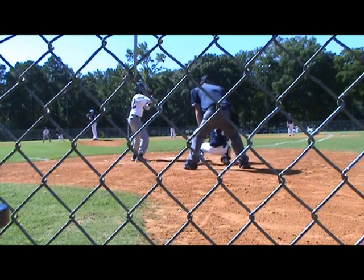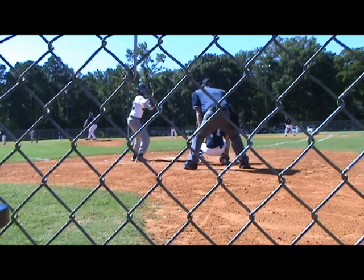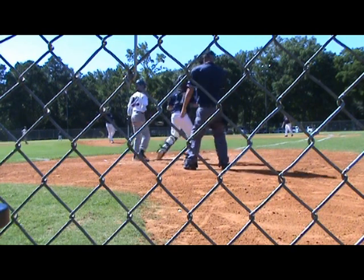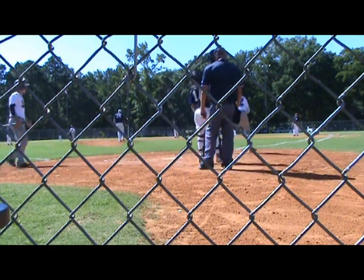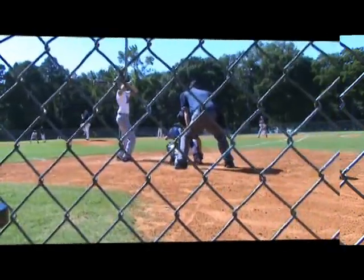Nothing and two. Luke comes set. Now raises up the left leg. Delivers a pitch. He gets his second K. First one looking. Big out right there.